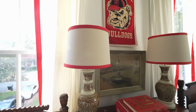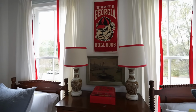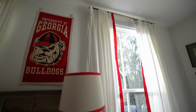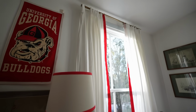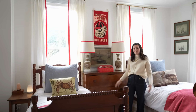I just love them. And then this, I actually found last week at Goodwill for $8. It's an original painting. I think it's so cool. And then these are IKEA curtains. IKEA curtains all the way. If you cannot afford custom drapes, which I cannot do 99% of the time, I just hot glued some grosgrain ribbon to them for trim, and I think they turned out really well.